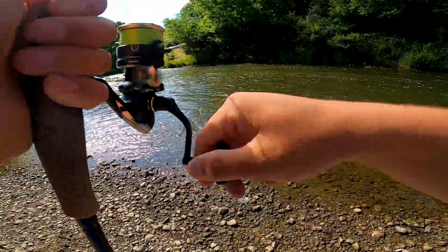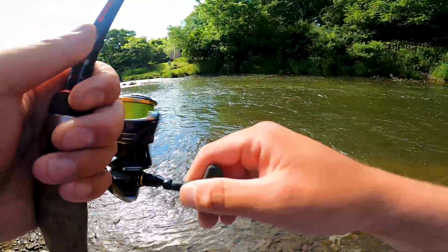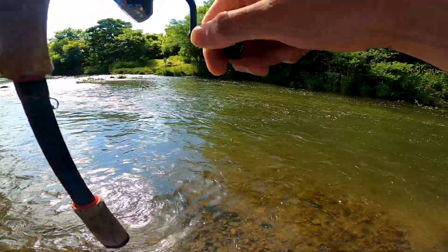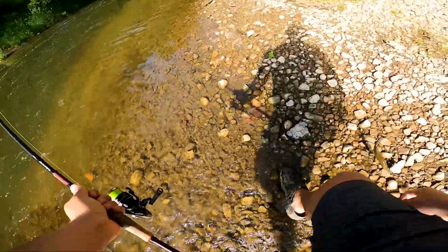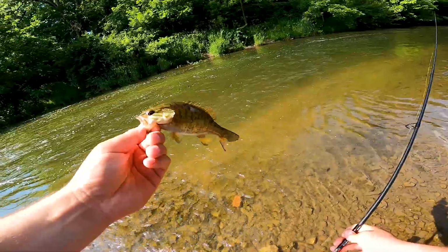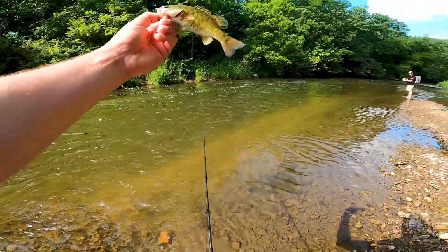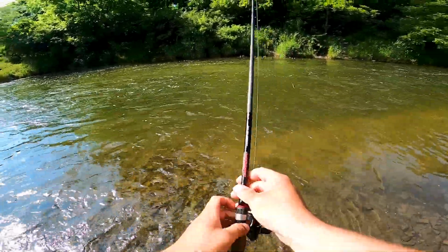There's the, oh, there was one. I think it felt like one. It wasn't a rock, I know that for sure. That may be fish. Yep, there's a fish. Tiny little smallmouth, come back. Look at that. Honestly, for being a little fish, that's a sweet little fish. Look at that dude right there. Biggest fish of the day. Can you believe that? All right, buddy. Tell your mom to come play along.